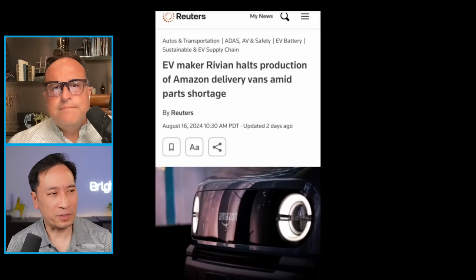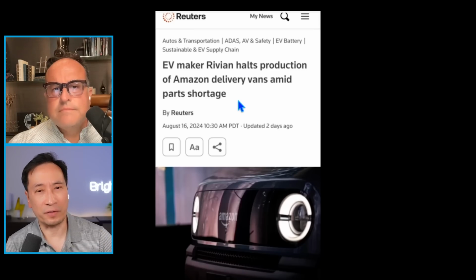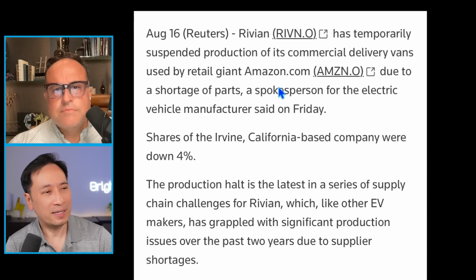Okay, so let's start. Next story here is Rivian. You got Rivian announcing that they have to halt production of their Amazon delivery vans. By the way, these vans look awesome. I love them. Temporarily suspended it. And they said that's because of a shortage of parts. I want to ask you about that.